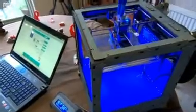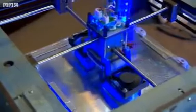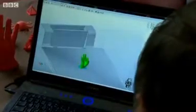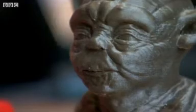I think it will become a commonplace item. If you look back, it wasn't that long ago that people thought that you wouldn't have a computer in every single home. And you certainly wouldn't have a nice colour printer in every home. And now, every home has at least one printer. And when you get to the stage where you literally just have to load a file, press a button, that will be the stage where they will become mainstream.